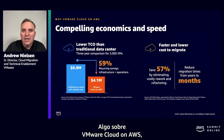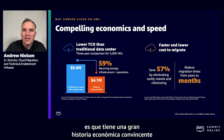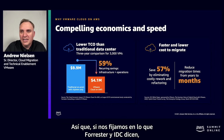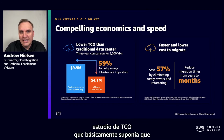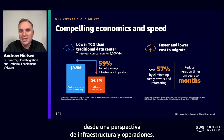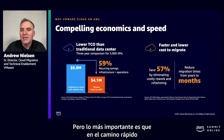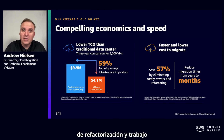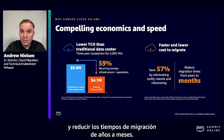One of the things about VMware Cloud on AWS, it has a very compelling economic story as the fast path of migrating workloads to AWS. So if you look at what Forrester and IDC say, we did a TCO study that basically surmised that in a 3-year comparison for over 3,000 VMs, there's a 59% recurring savings from an infrastructure and operations perspective. But more importantly, being the fast path to the public cloud with VMware Cloud on AWS, you can save up to 57% by eliminating costly rework and refactoring applications and reducing migration times from years to months.